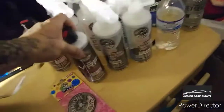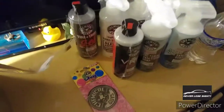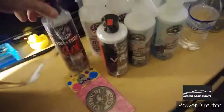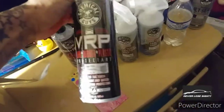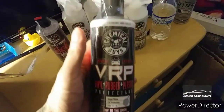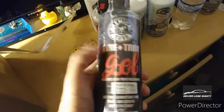Got some VRP. This stuff is really good for the inside of the car. This is for the tires. You can actually use it for the tires as well, but to me, I think that for the inside of the car, it really works well compared to the tires. I haven't ever tried their gel, so I'm excited to try that out.